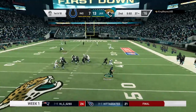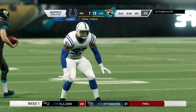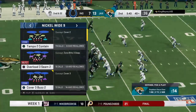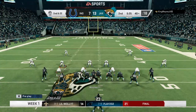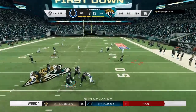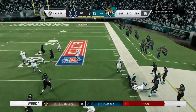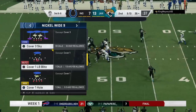Minshew sets to throw. Flushed out right. And he's going to have to eat this one as down he goes. Emmanuel Ogba able to run him down for a loss of 12 that time. That huge loss on the sack makes this job much more difficult. It's now second down and 22 yards to go. Here's a throw right side taken in by his tight end. They get 14 back, but it leads now to a third down.